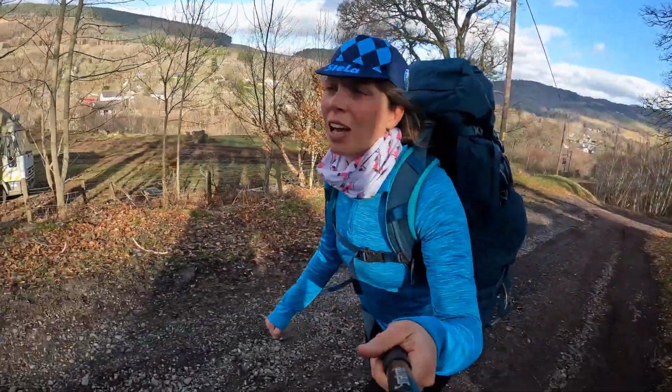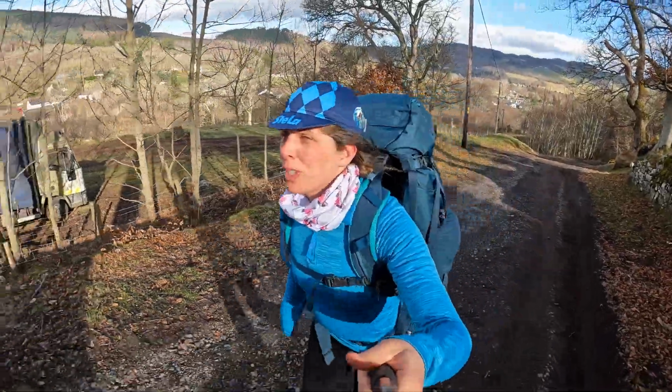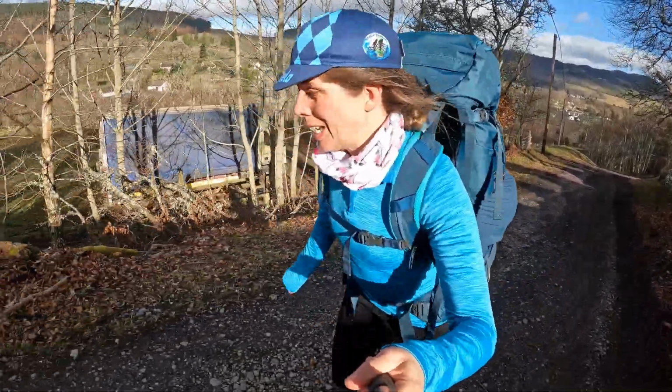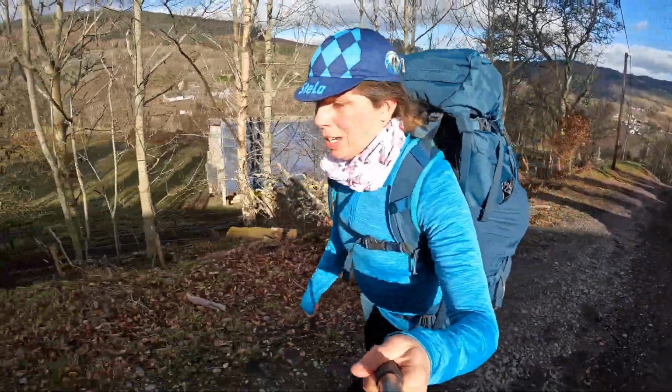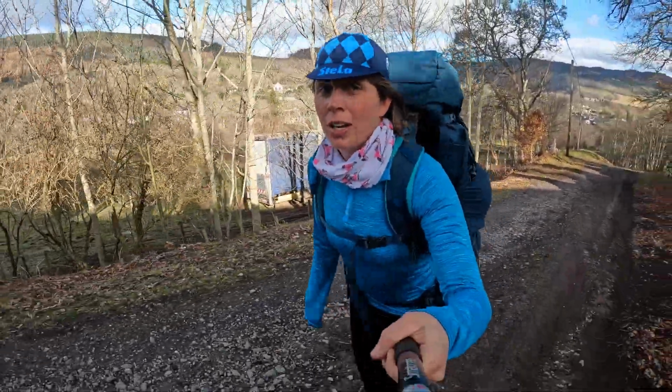Day two, yeah, just walking up out of Drum this morning, starting the first climb of the day, and the sun is shining. It's gorgeous. Fairly warm too, actually. I think we'll be stopping to take layers off in a minute.